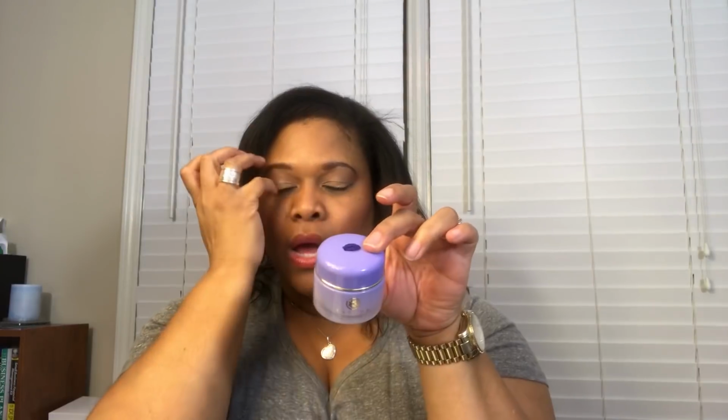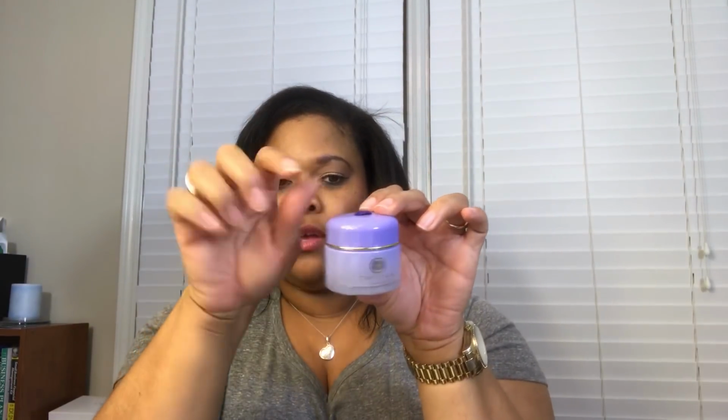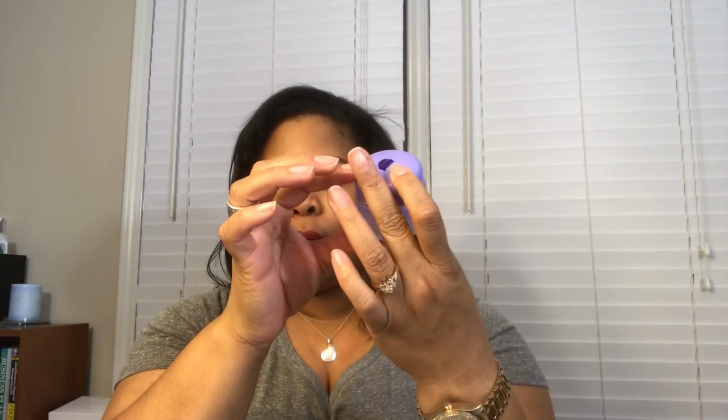It comes with a little spatula that you use to scoop out the proper amount. It is really a small amount. A little goes a long way. Would I repurchase this? I already have.